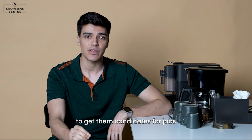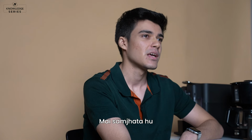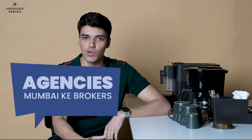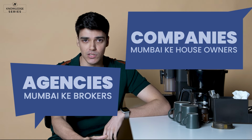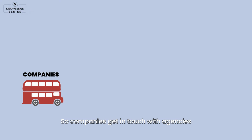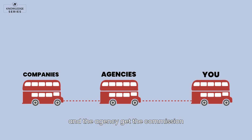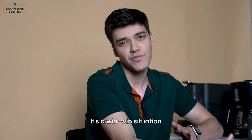Recruiters hire agencies to get them candidates for jobs, and agencies hire you. मैं समझाता हूँ. Think of these agencies as Mumbai ke brokers. Think of companies as Mumbai ke house owners, and think of yourself as an outstation student looking for a house. So companies get in touch with agencies, agencies get in touch with you, you get the job, and the agency gets the commission. It's a win-win situation.